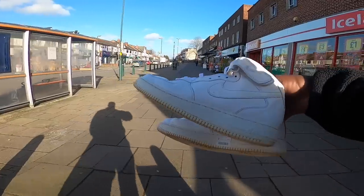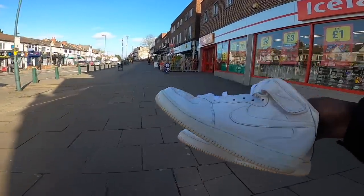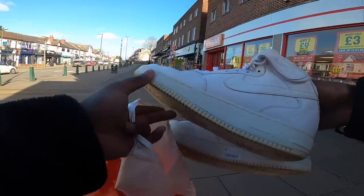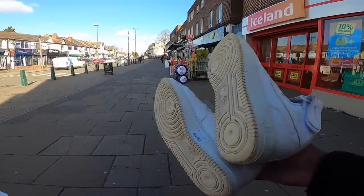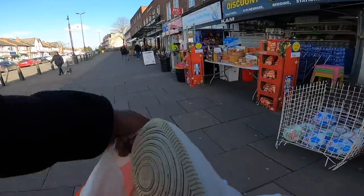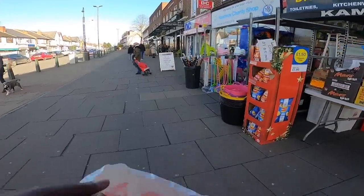And we picked up these beautiful white Air Force Ones. Obviously they're a bit yellowy here, so I'll see if I can do stuff with that. But they're £6. If I could turn them all for like 30 easy, probably I could. Yeah, that's a nice little start round here. So let's just see if the next one can do anything.